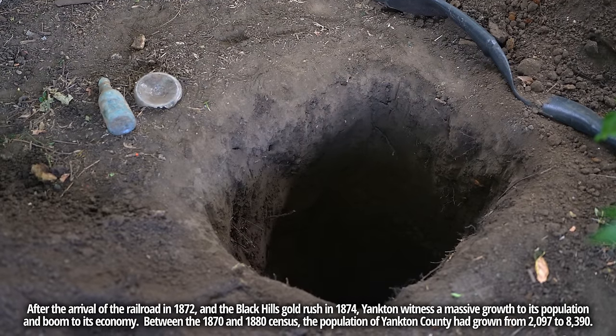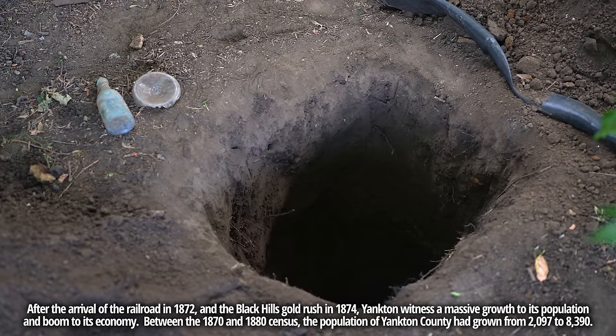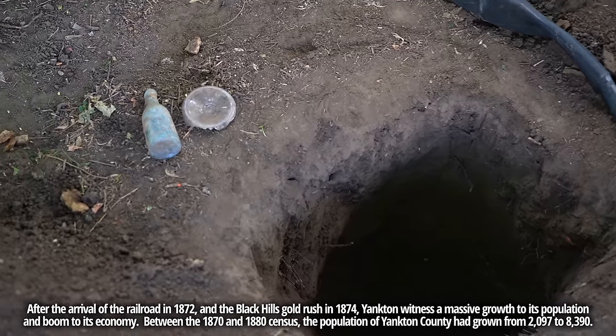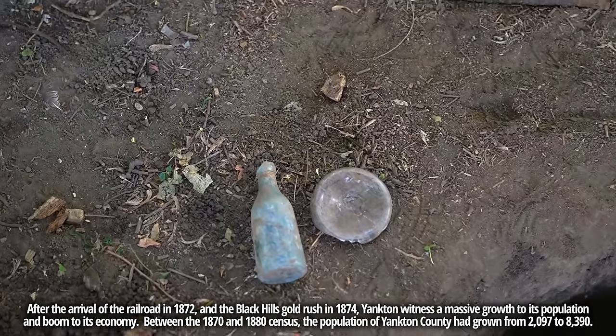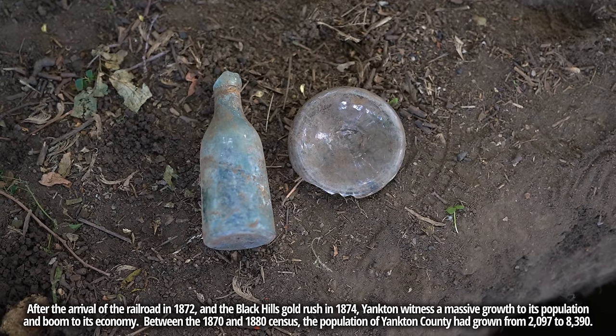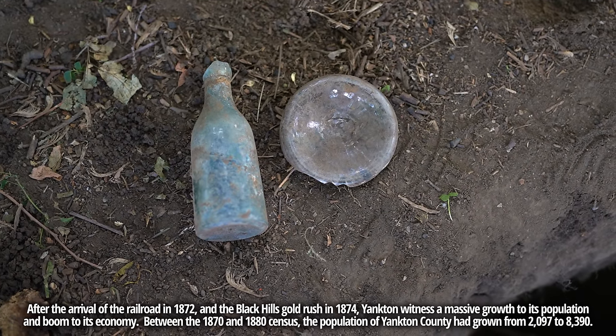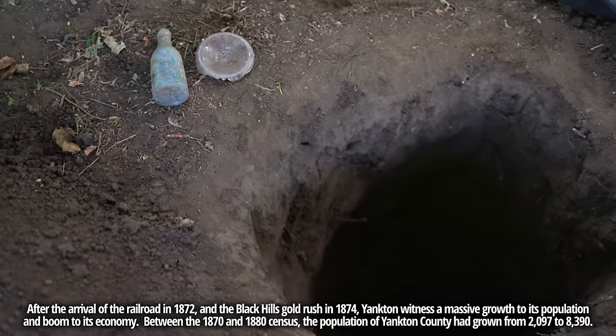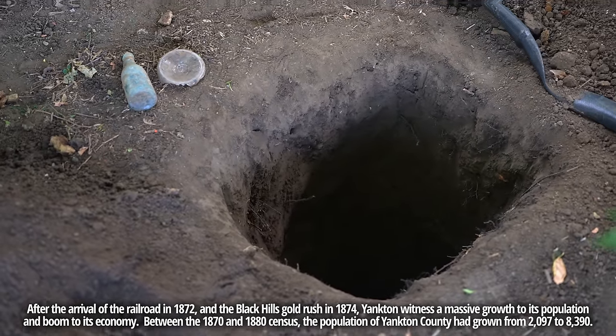Being this pit was so big, I decided to dig a test hole. I'm absolutely blown away. About 4 feet down, I hit this 1870s blob top soda bottle and a pontil base. Now, they stopped using pontils around the time of the Civil War. This is absolutely amazing. This could actually be one of the oldest pits in the Dakotas.